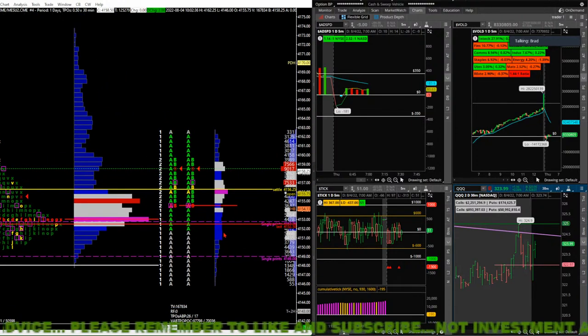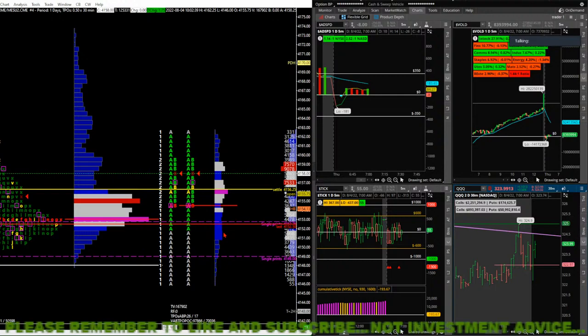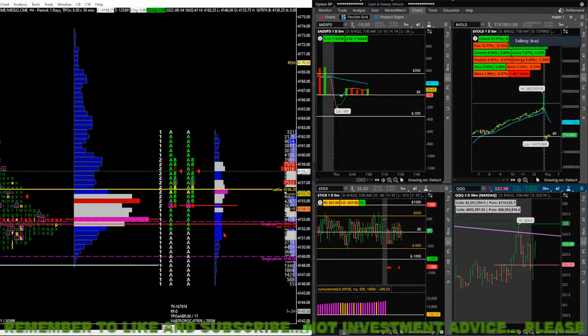I like to think of it as computer monitors, right? Because everyone, for the most part, is looking at a computer monitor right now, unless you're on your phone.